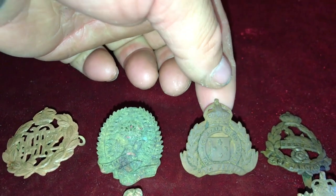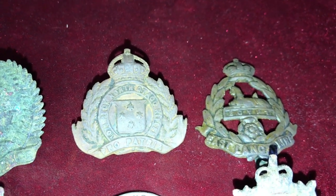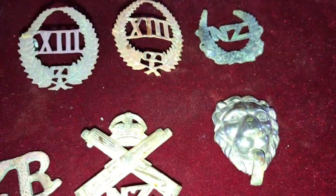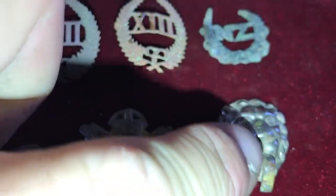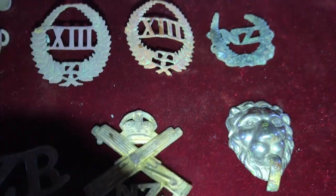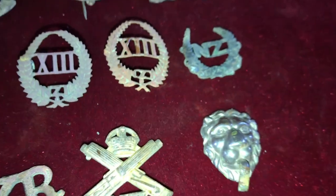These two here, this one and this one, I found those on the same hunt in the same park, probably within about 10 minutes of each other. So that was really cool. That was an awesome find. This one here is the holder off the New Zealand slouch hat. That tongue there would have created a bit of a hook. And yeah, so that's a pretty cool find. So that would have gone on their hats.